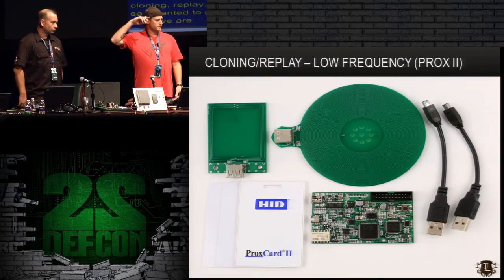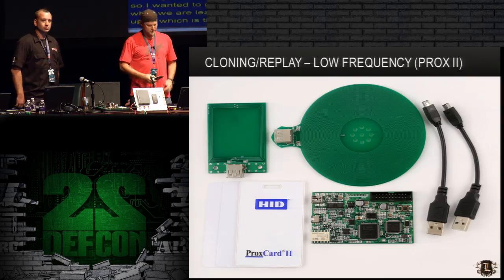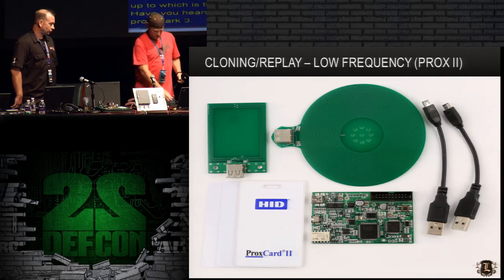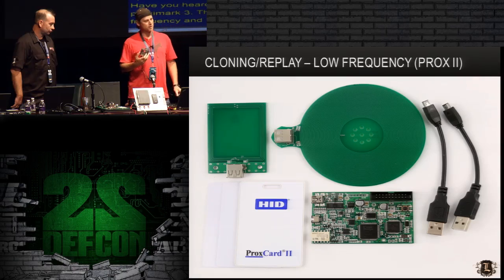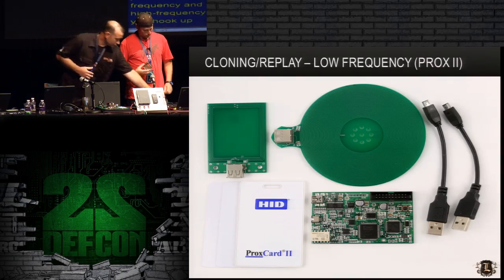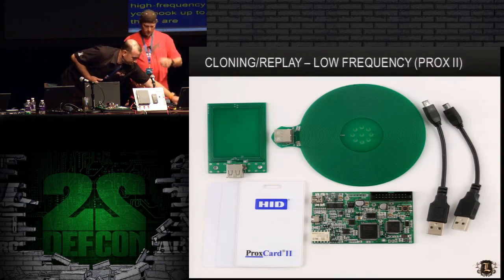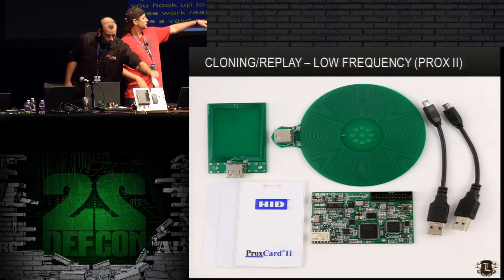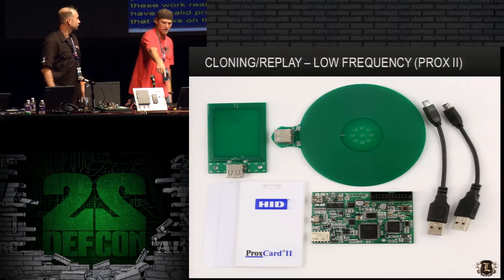Anybody ever heard of Proxmark 3s? Pretty common tools to use for RFID hacking. They have the ability to do both low frequency and high frequency based on the kind of antenna that you hook to it. Not too expensive if you buy the knockoff versions out of China, or you can spend a little more money and get them from the vendor. These will work really nice. So here we have a valid Prox2 that works on the badge system. You'll see a successful authentication, maglock opens up.